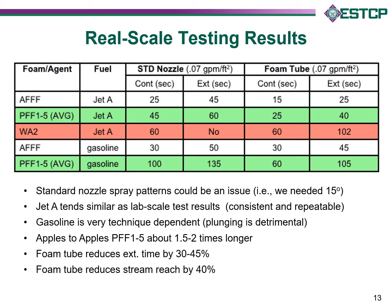This table summarizes the results of the real scale fire test. As I mentioned, we ran 22 of those. A couple of points on the table, and I'll keep it at a high level: the difference between fuel types. The Jet A was fairly similar to the smaller scale tests, relatively easy, for lack of a better way to describe it, to put out. But the gasoline, on the other hand, was very challenging and very technique dependent, because the higher flow rate hoses used by manual firefighting tend to plunge and splash the gasoline out of the pan. So it took a little while to develop a technique for the firefighters to be able to fight these fires effectively.